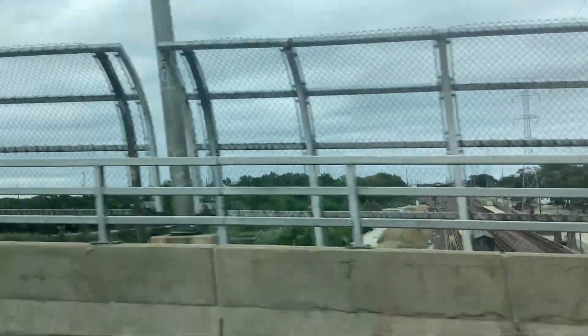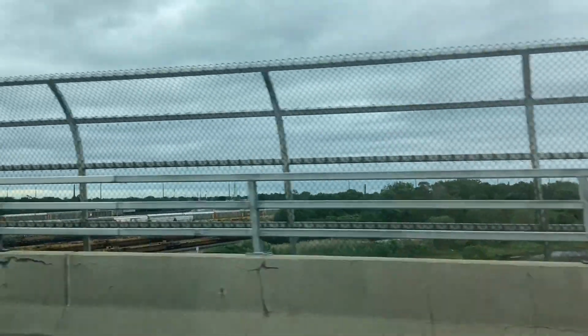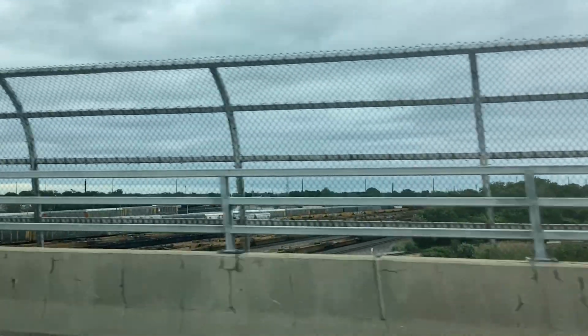On the way back over Mannheim Road, we managed to catch 2 UP SD40s and I think one of the previous Norfolk Southern engines right by the overpass.